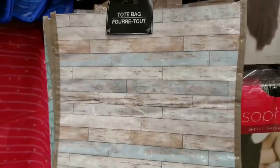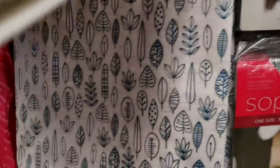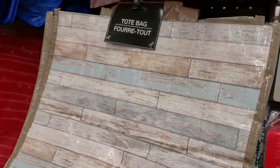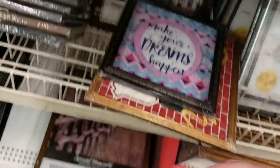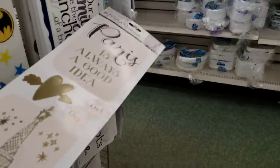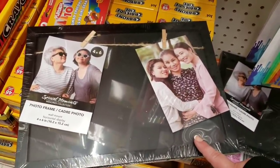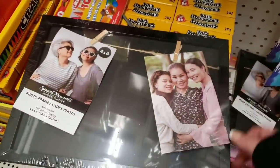New bags. Let's see if I can do this like this. Very nice. Ooh, one-handed. I like this. Our nest is best. Isn't that pretty? And then they have Make Your Dreams Happen. These are also new. So pretty. Paris. They have these cool boards. It says it's a photo frame. Special moments, 4x6 pictures fit in here. It's got the little rope and the little cute clothespins.